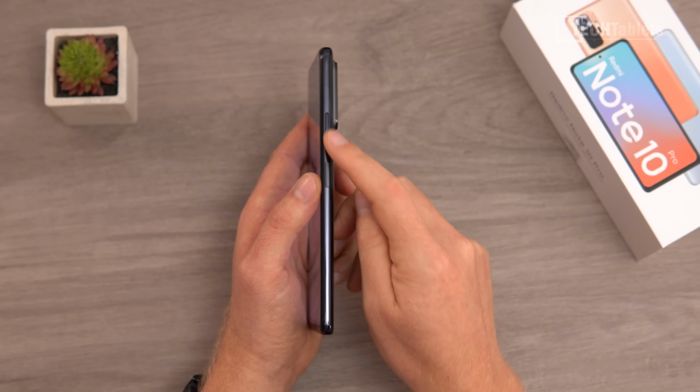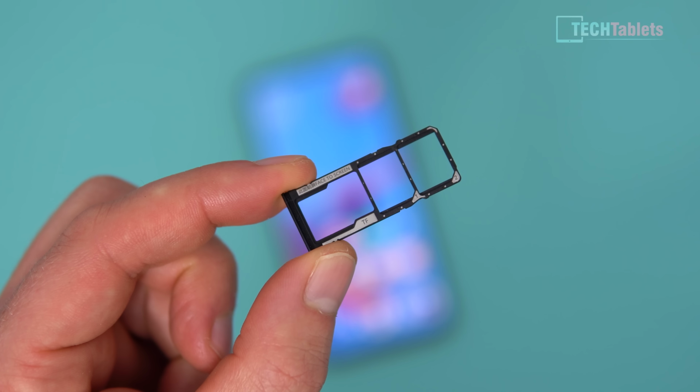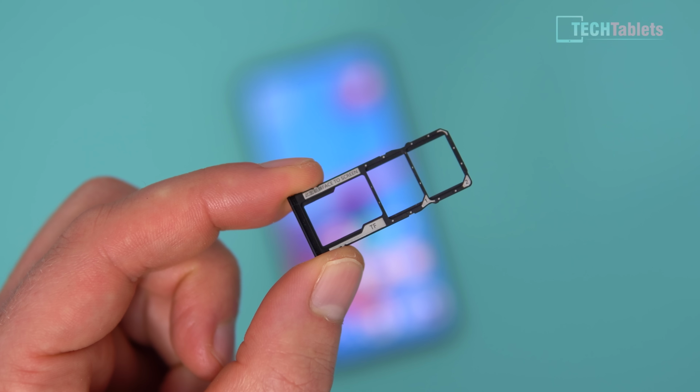So Gorilla Glass 5 here on the back, and on the front too. It's a pre-applied screen protector that you get with it. Our SIM tray is on the upper left. As you can see, it has a gasket around it, takes 2 Nano SIMs and a MicroSD card.